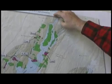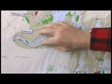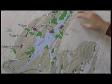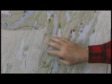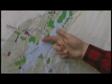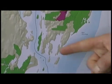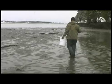The Kennebec Estuary essentially begins above Richmond in the Kennebec River and flows down, picks up the Androscoggin River that begins in New Hampshire and some other rivers, flows down through Bath and empties out in the Gulf of Maine. Green properties on this map indicate conservation projects that have been done over the years. We are clamming down here in Sagadahoc Bay.